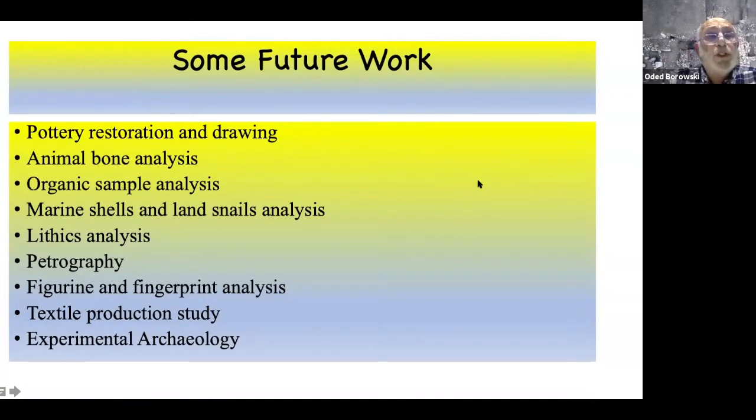So we finished our excavation in 2016. 2016 was our last field season. Since then, whenever we could go back in the summer, we are working on analyzing and preparing the finds for publication. The biggest thing, as you can imagine, and it's probably the hardest, is pottery restoration. So we are working on this, and each piece has to be drawn, and pottery drawing is an art of its own. It has certain standards. I'll show you in a minute an example. And so it takes quite a bit of time.